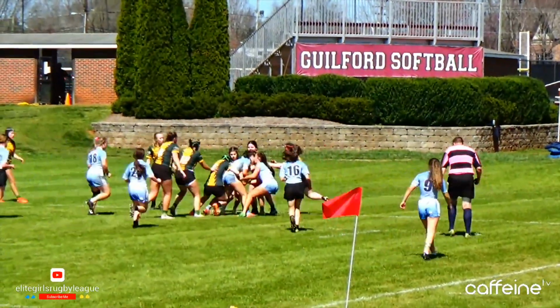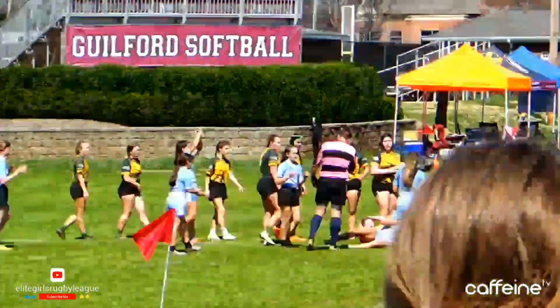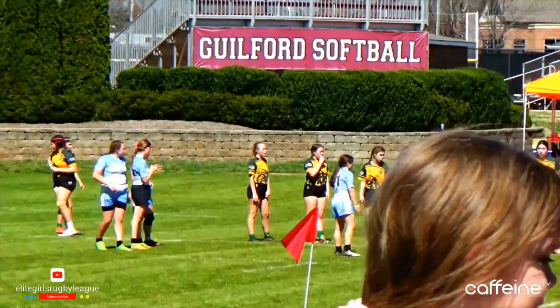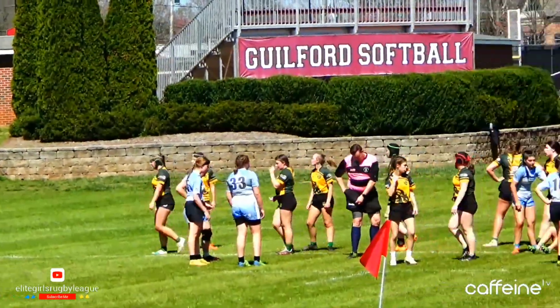Doyle looking to take it on her own shoulders. That is a nice try there, folks. Doyle makes the hard yards and then is able to dish it off as she's going into heavy, heavy contact.